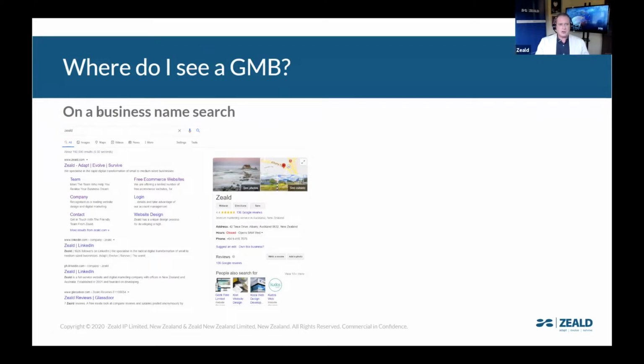And so if you do a search on your own business name and this whole big space off to the side and on the right is blank, it's because you don't have this listing set up properly and linked to your website. So it's an incredibly powerful piece of real estate that you can use to control all sorts of things, and it publishes, as I said, addresses and opening hours and phone numbers and all those critical pieces of information that people will use to do business with you.